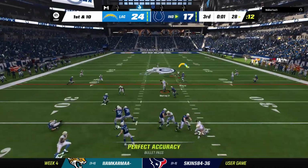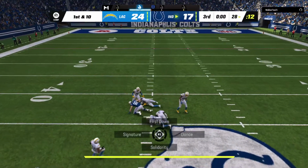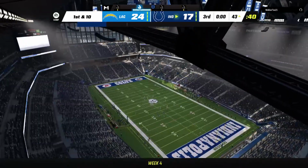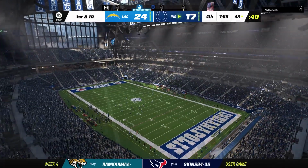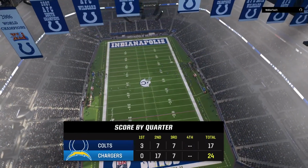They'll look to throw again. Oh, he's got a man wide open, complete. And he will be taken down, but a big pickup there on what's going to be the final play of the 3rd quarter. So both teams trade touchdowns, and we're through 3 quarters of play.